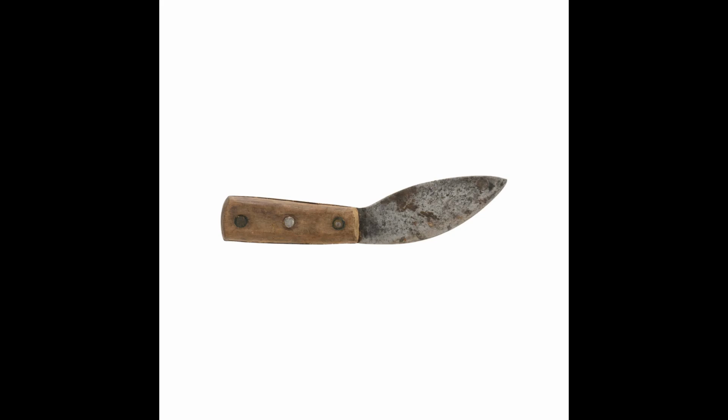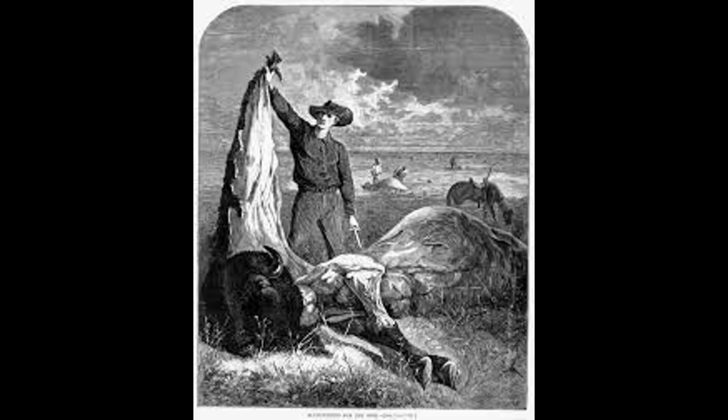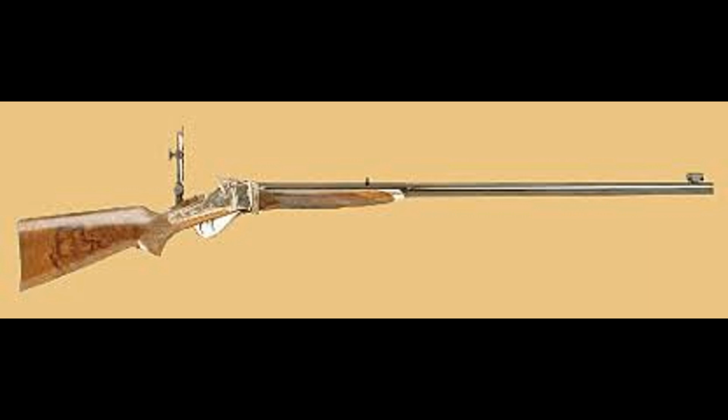Imagine for a moment what it would be like to skin a buffalo. First off, if you work for one of the hunters who shot buffalo with the famous Sharps 50 caliber rifles, you wouldn't be looking at just one buffalo.